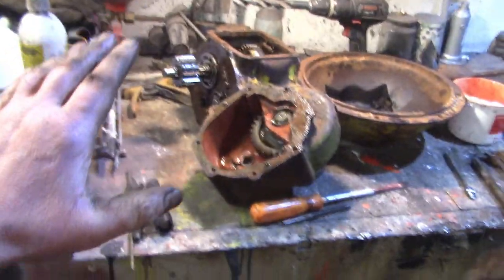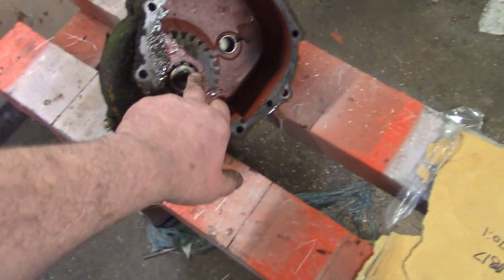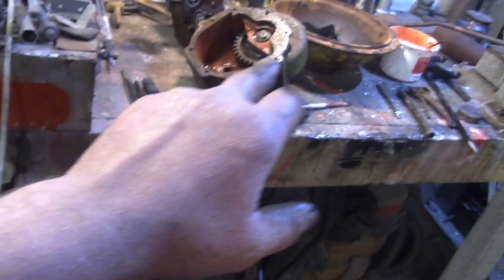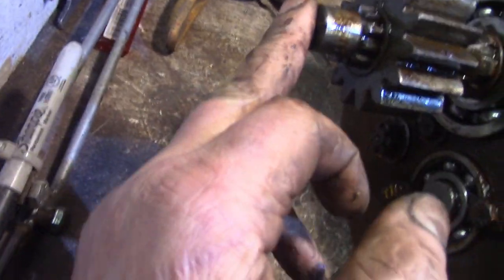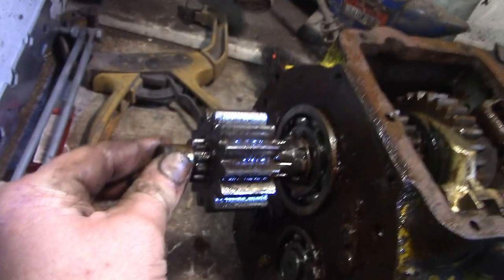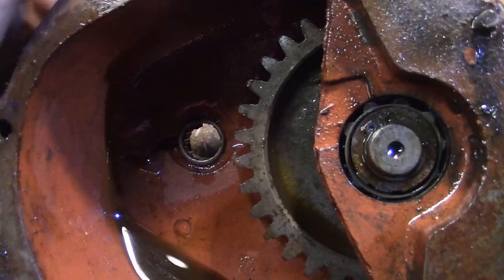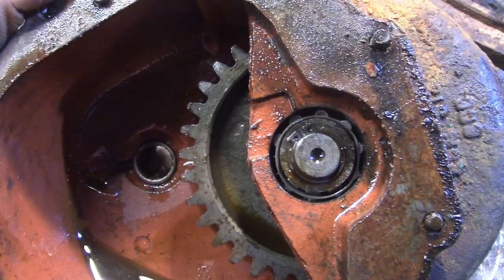Move all that over to this box, and then we'll have to take the output bearing out of here, the cracked housing, stick it into that one, and the same with the needle bearing. That's going to be the tricky bit. The only thing we've got to watch out for is, I'm pretty sure that this shaft here machined the end of that bearing case out, or someone just hammered it on, I don't know. Or maybe it's because it doesn't have a gasket, I don't know.